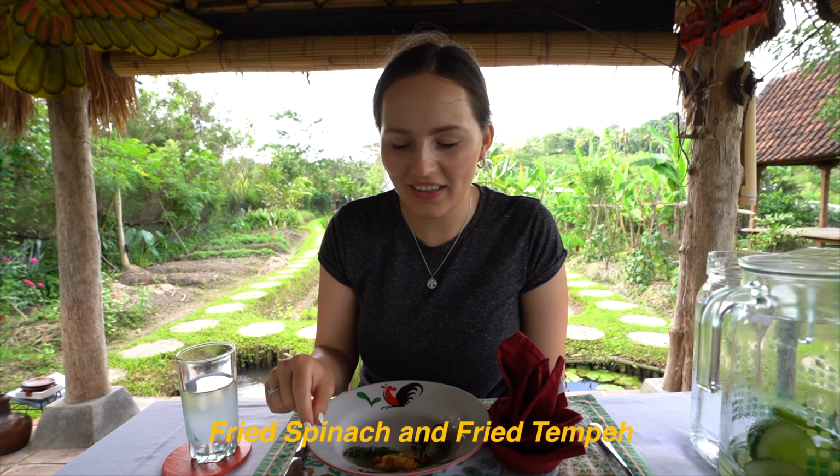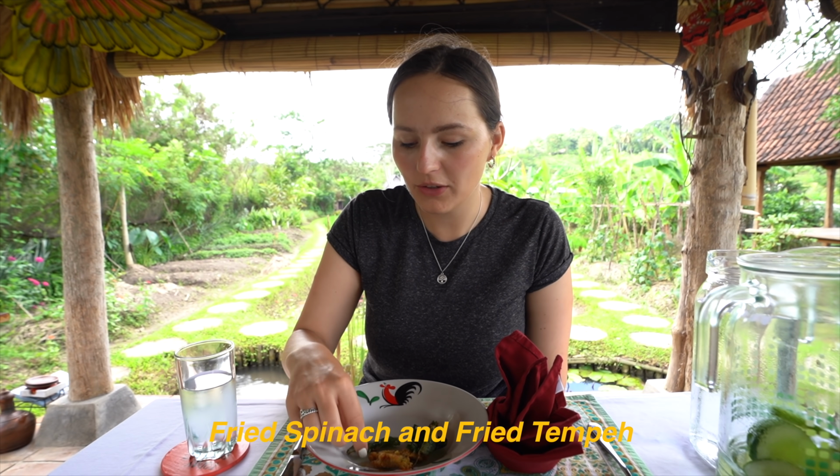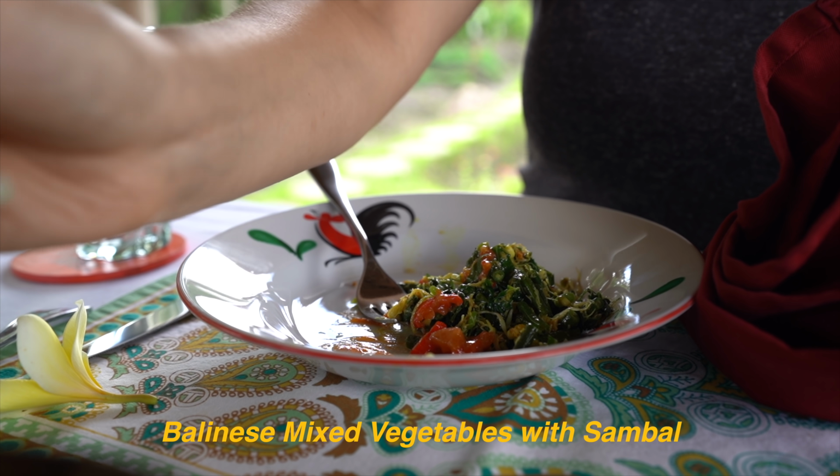So I didn't try the spinach one before, so I'm gonna go ahead and try it now. So crispy. Tastes like chips, kind of like potato chips, a little bit salty and like coconut also a little bit. Very good.